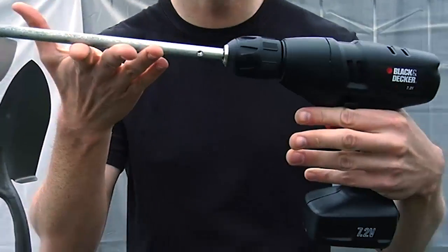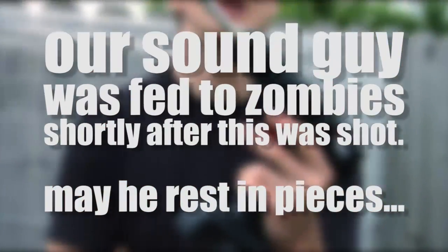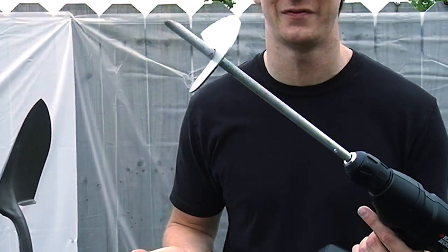We'll just start with the cons first. First of all, it's incredibly short range. Look at how short this thing is. Another issue is you have to recharge the battery unless you use the base that it came with, which plugs into a wall. So you'd have to be near a wall socket in order to fend yourself off from zombies.